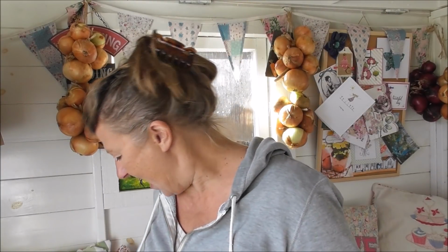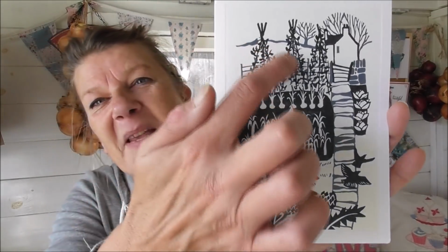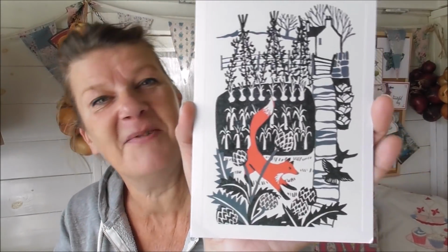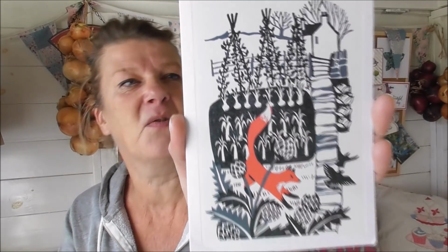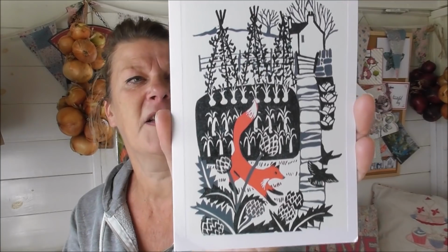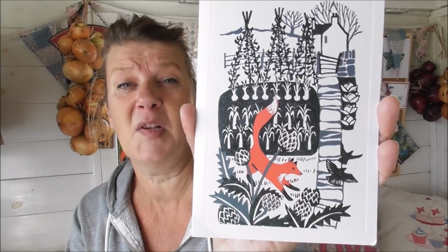Thank you. And then, oh, this card is absolutely gorgeous. This one's from Marie. Isn't that beautiful? Look, bean poles and the veggies. And who is centre stage? Oh yes, the fox. Absolutely gorgeous. This is a lino print by Liz Myhill. Gorgeous. Simply called Fox. I do love foxes.